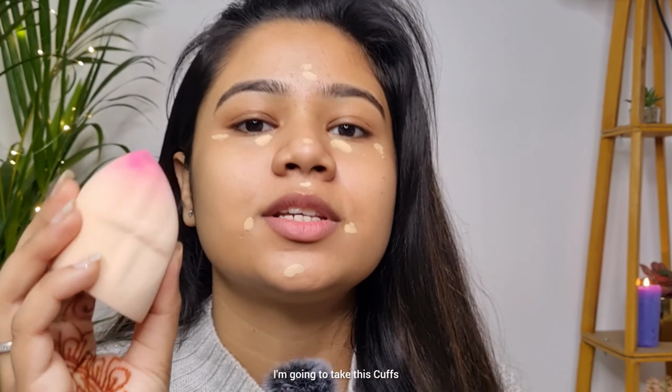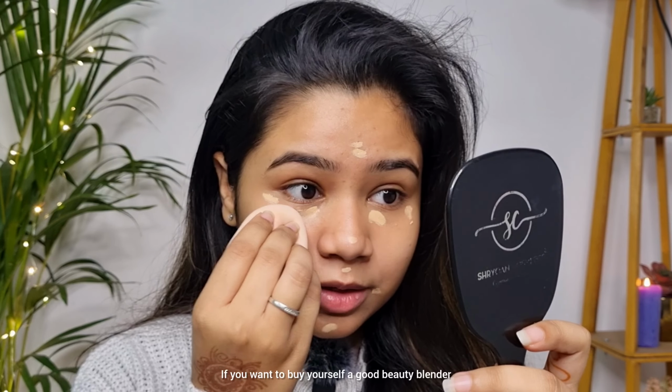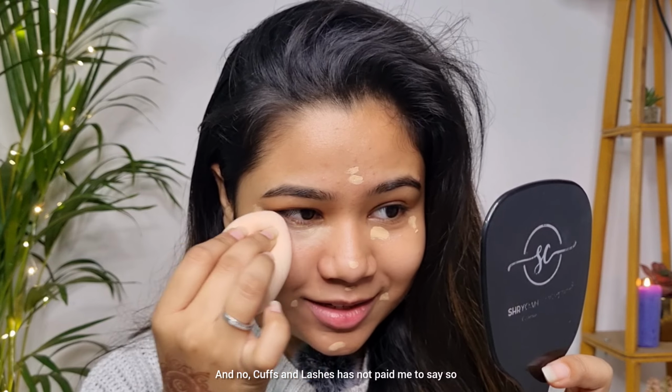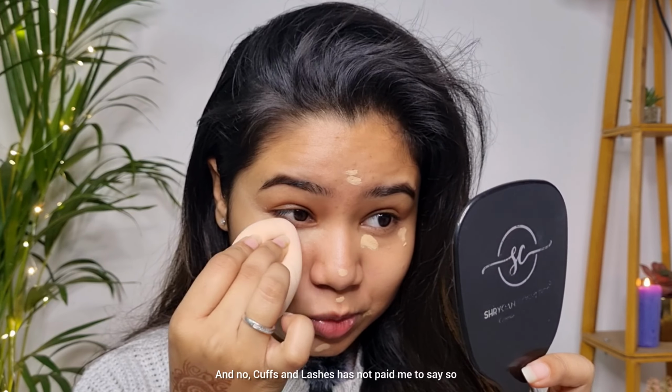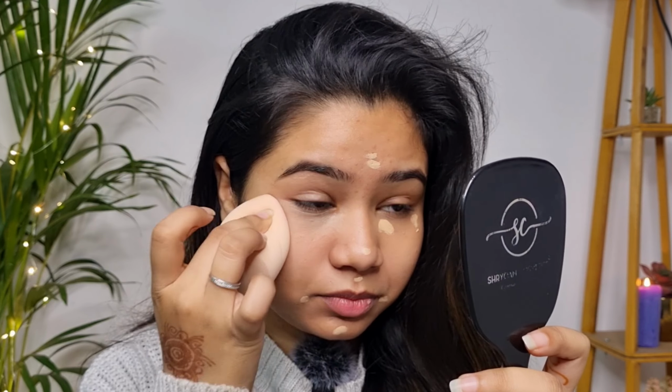I'm going to take this Cuffs and Lashes का beauty blender. It's a very good beauty blender. It's soft, squishy, cushiony. It's a very प्यारा beauty blender. If you want to buy yourself a good beauty blender, you can try this one out. And no, Cuffs and Lashes has not paid me to say so. मुझे personally बहुत पसंद आया.